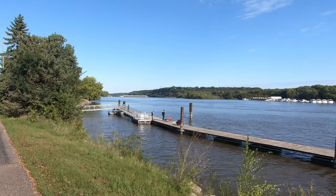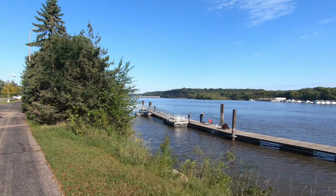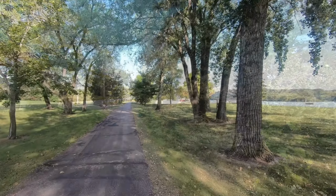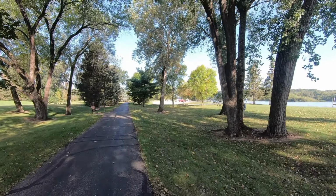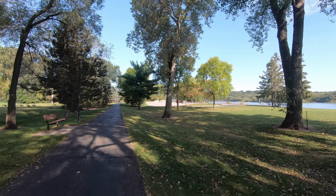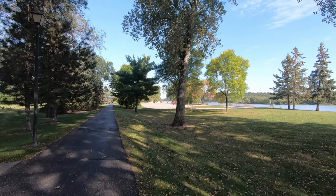This park provides access to the Mississippi River with a public boat dock and, a little further upstream, a public boat launch. The benches and picnic tables are a good place to watch the boats and barges as they move up and down the river. There's also a parking lot if you would rather start and end your walk here instead of at Depot Park.